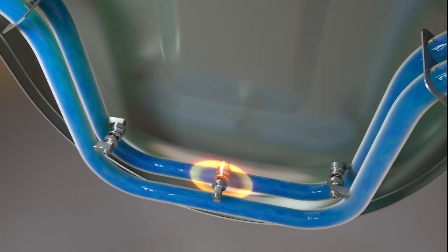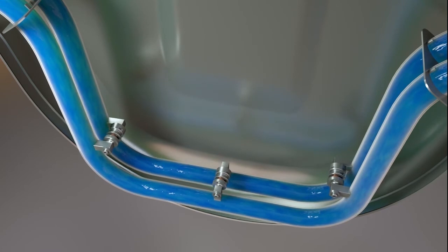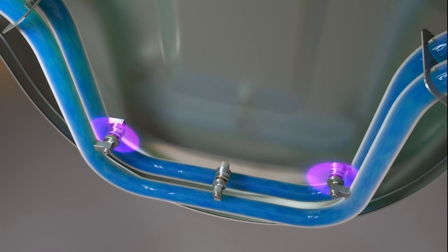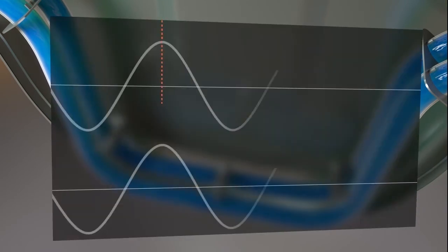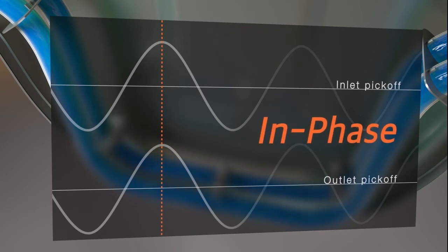During operation, a drive coil stimulates the tubes to oscillate in opposition to each other at the natural resonant frequency of the tubes. Magnet and coil assemblies, which are called pickoffs, are mounted on the flow tubes. As the tubes oscillate, the voltage generated from each pickoff creates a sine wave. The sine waves generated indicate the motion of one tube relative to the other. When there is no flow, the inlet and outlet sine waves are in phase, meaning they are in synchronized motion.